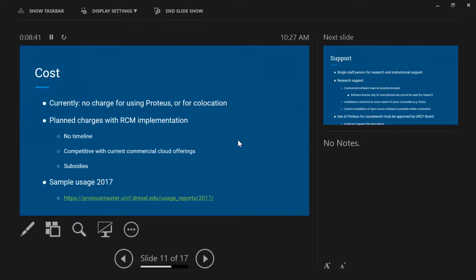So currently, there is no charge for using Proteus or even for co-location. Well, with RCN coming in, we're about to impose a charge, but there is no timeline I know of. There are no firm numbers. The suggested starting point for charge is $10 per CPU core month. So if you use your laptop full out 100% every day for 30 days, that's going to cost you $10. Just to give you a sense of the scale. And there will be subsidized accounts, of course.